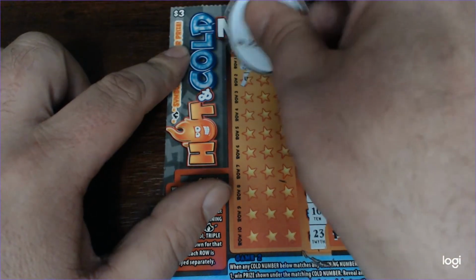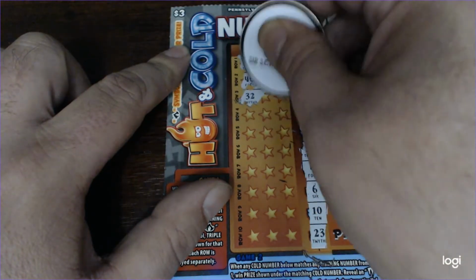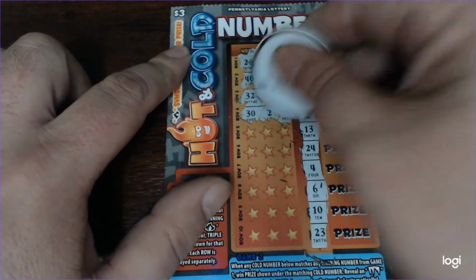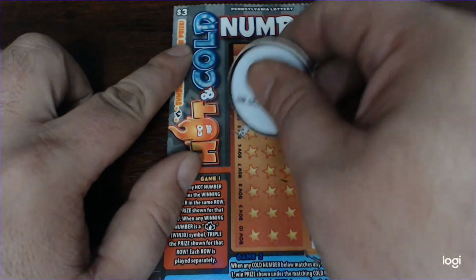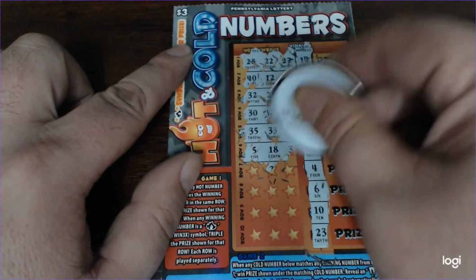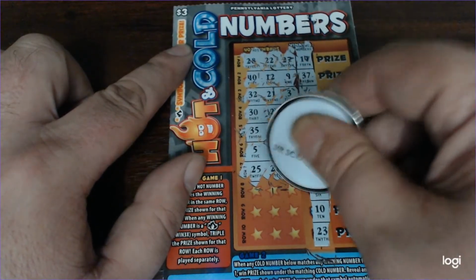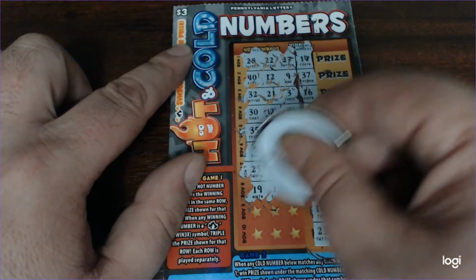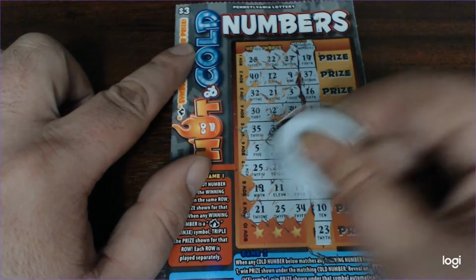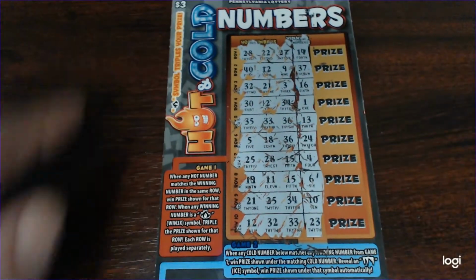Alright, so no match in the first row. Nothing there. Look for a 16 this time. No 16. How about a 1? No 1. Look for a 13. Nope. No 24. How about a 4? No 4. 6 is next. And no 6. No 10. How about 23? And we got a dyslexic one.